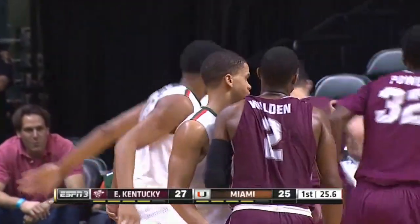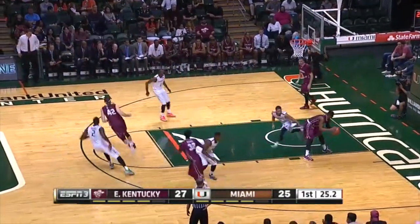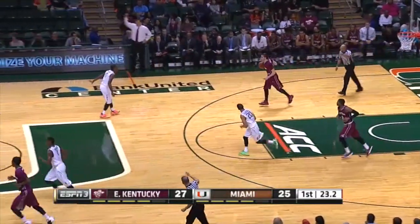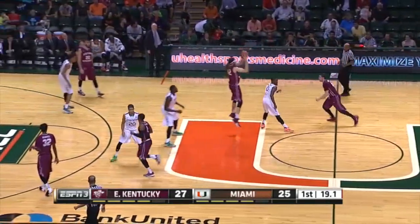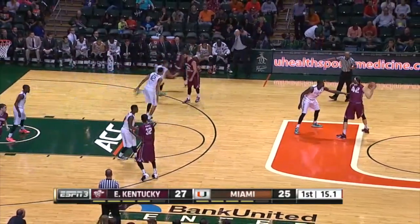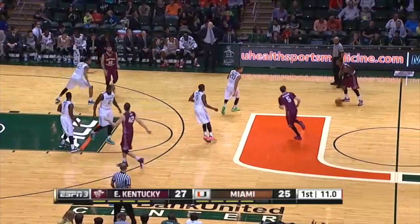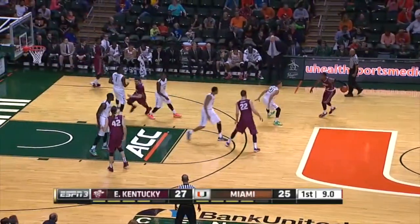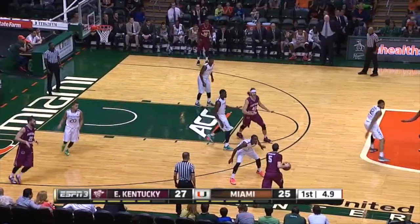Palmer couldn't quite get the handle. And so now EKU will have the basketball, presumably for the final shot of the half. Leading by 2, 27-25, barring a turnover here. Seeing it's those types of mental mistakes that drive coaches crazy, because you have a chance, at worst, you go into halftime down 2. Now there's an opportunity where EKU could possibly go into halftime up 5.